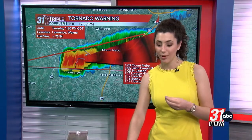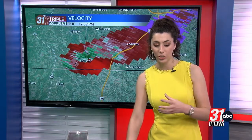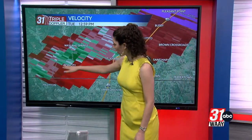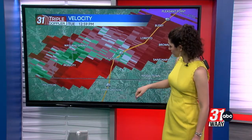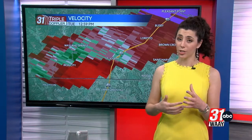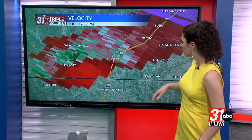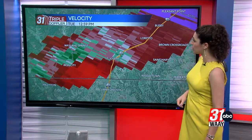At this point now, the entire tornado is within the Tennessee state line, crossing just over Iron City. Really, Iron City is getting the brunt of it right between the two, making its way very quickly towards St. Joseph, towards 53. Upper Green Hill, you are not going to see the worst of this tornado, but you will see the wind. You could see some hail, and you will definitely see a lot of the rain associated with this. Is going to continue to track towards Loretto, eventually towards Brown Crossroads.